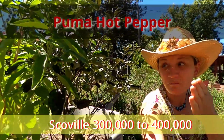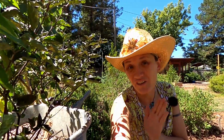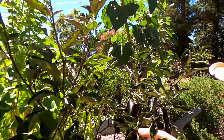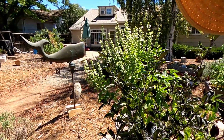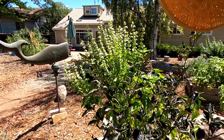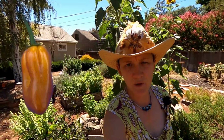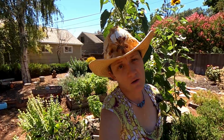I'll show you that this is a Puma. I've tried to grow this plant in the past and haven't had much success, and I haven't eaten any of the peppers off of it. I'm just starting to get them now, but you can see that these are black as night, stealthy against the foliage. It is very attractive from a foliage standpoint, and these are going to be scorchers. These are habanero type peppers. When I finally get to eat a Puma, the Puma might scorch my lips off with the Puma kiss.